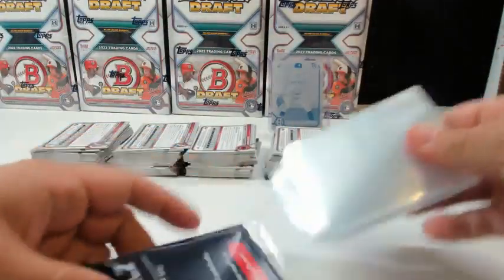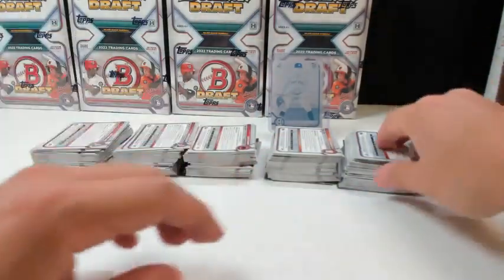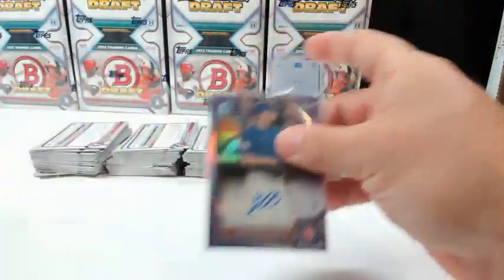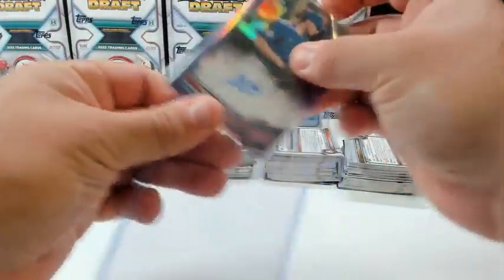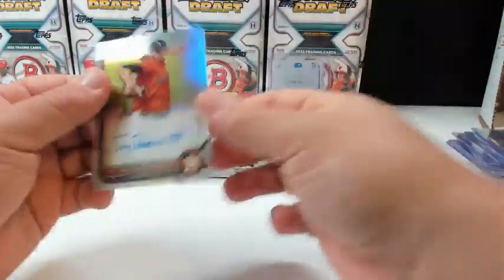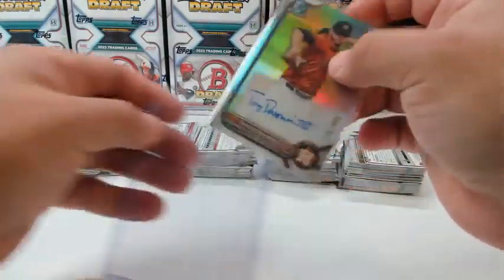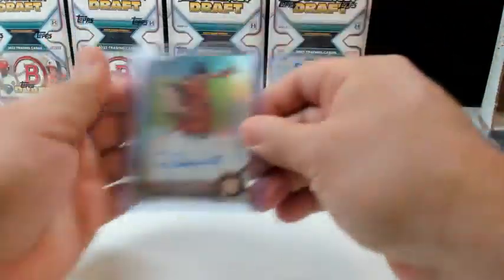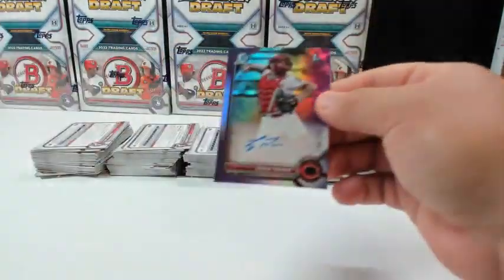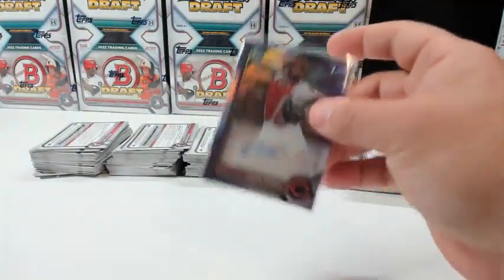Alright, need some more penny sleeves. And away we go. We start off with Brandon Birdsell going to the Cubs. This is a purple refractor to 250. Next up, we got a Trey Dombrowski going to the Houston Astros. This is a refractor to 499. Then we have a Logan Tanner catching prospect for the Reds. Purple refractor to 250.